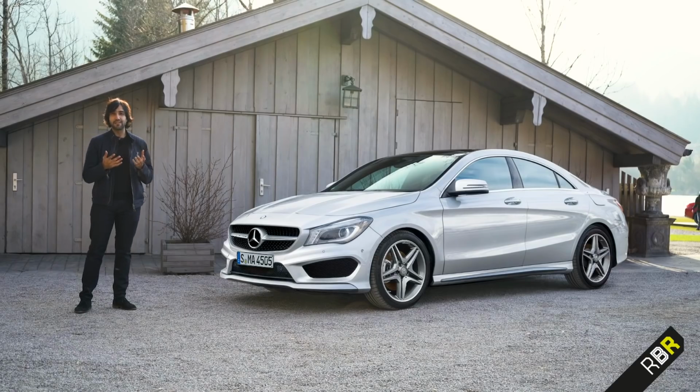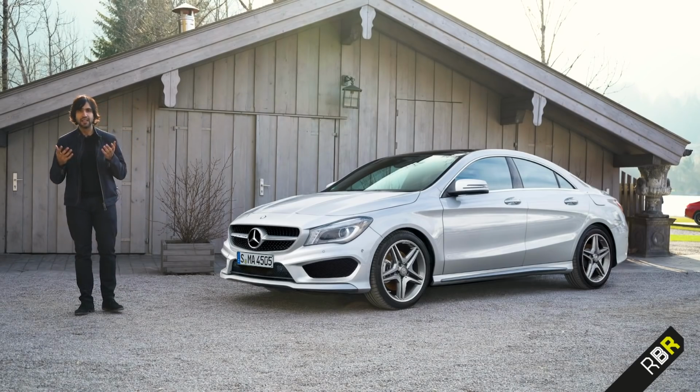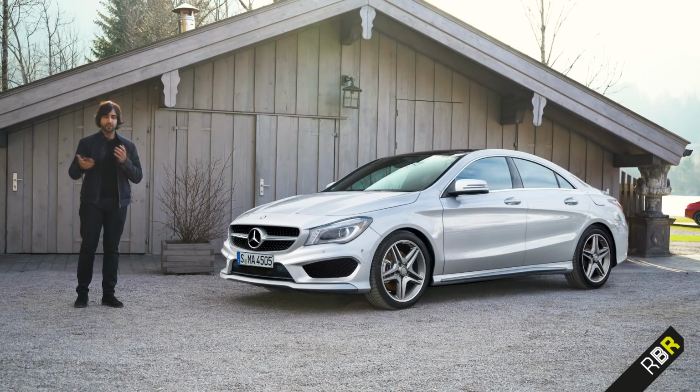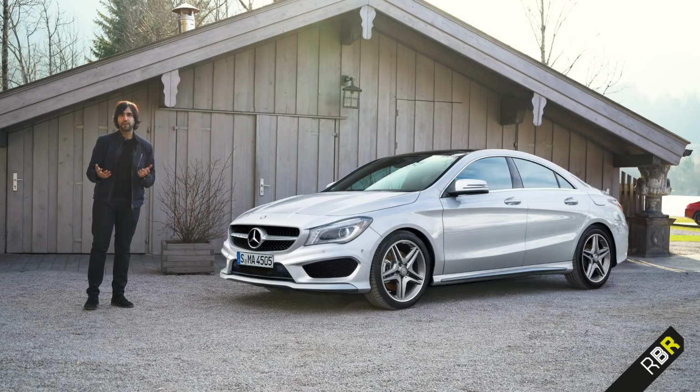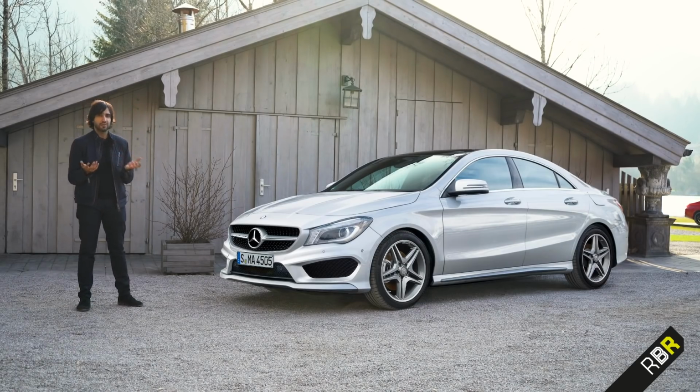Now, this goal was achieved by Mercedes. In fact, apparently 70% of CLA sales in the USA were from people outside of the brand, and of course the age reduced as well. And just generally, the public opinion of Mercedes at that time was so much better than it used to be in the past, because all the young people generally were interested in this car that was that much more interesting looking.